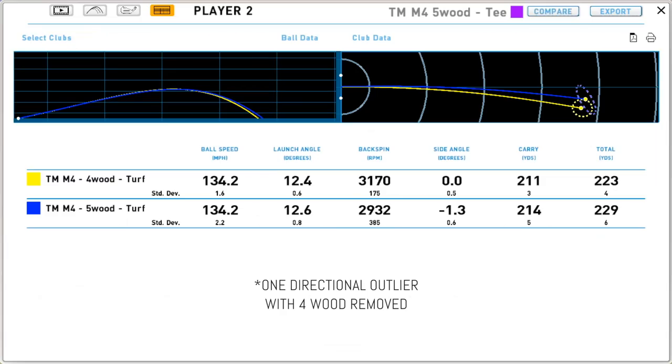With that one, in terms of dispersion, yeah, we had one of the bigger draws. It was pretty similar in terms of results. I mean, you just get a little bit more carry and a little bit more total yardage out of the 5 wood off the turf, which makes sense.